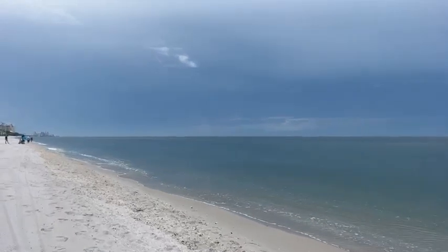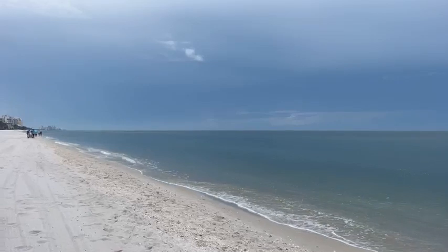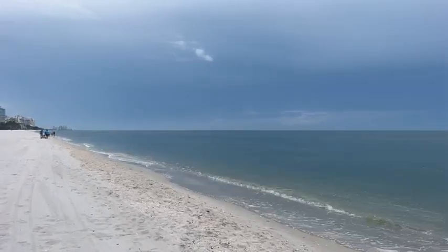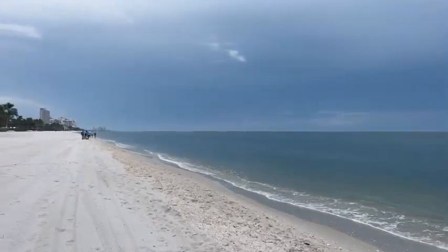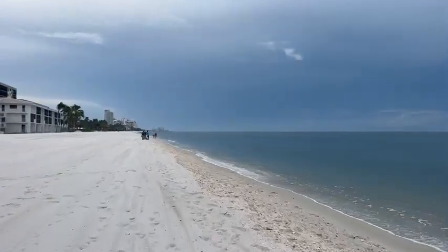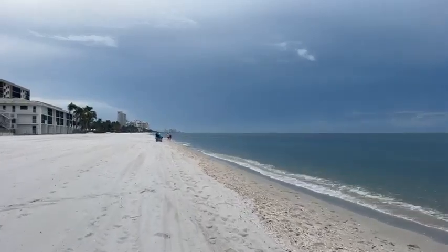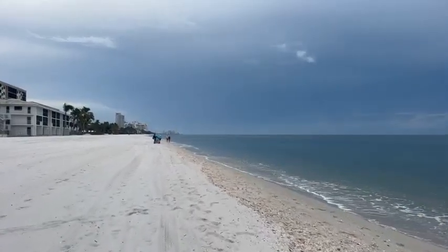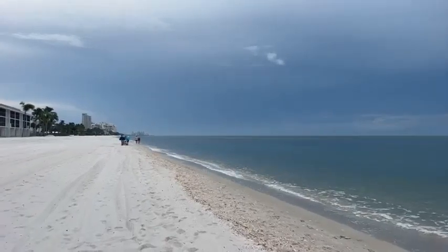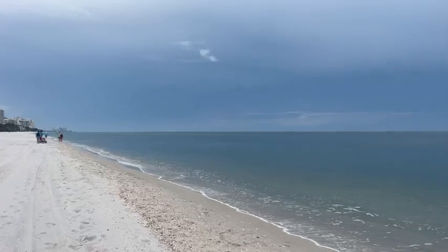Kind of quiet out here this morning. I'll tell you what, it's not one of those beach mornings where you're going to come out here and set up your beach chair and umbrella and work on your suntan, but it is an awesome morning for walking the beach. Low temperatures, a little breeze blowing. Very, very pleasant for a morning walk.